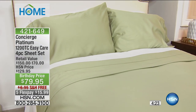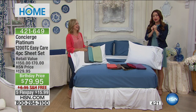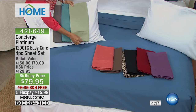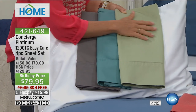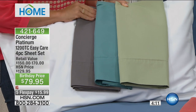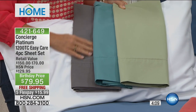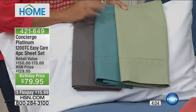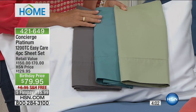Now, I know that you're thinking, okay, well, it's sheets, and that's a commitment. If I get it home and I launder them and I put them on the bed, I'm stuck with them. No, no, no. It's HSN. You get to get them home, launder them, sleep on them for 30 days, have them change your life as far as a good night's sleep goes. It's true. Or you get to send them back. You shop worry-free every day, day in and day out here at HSN.